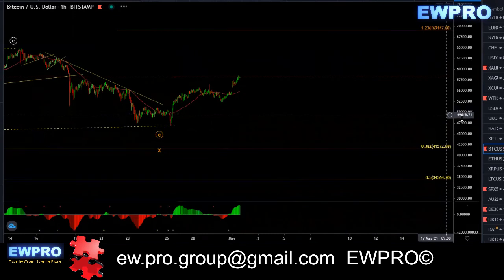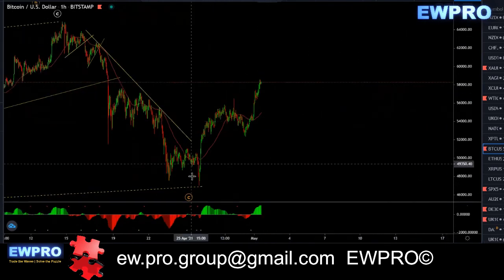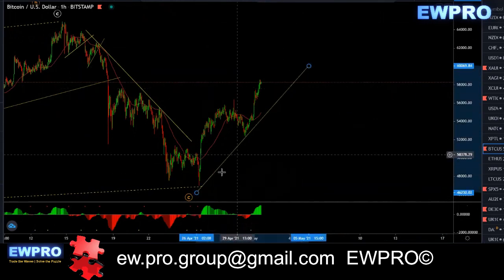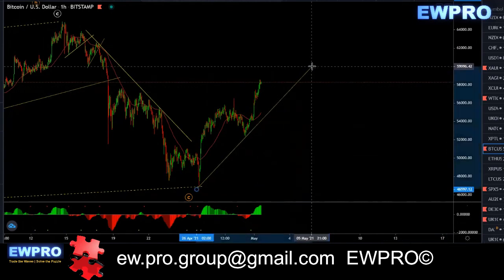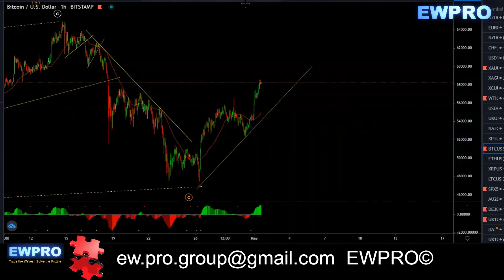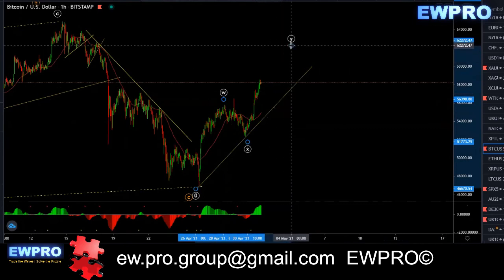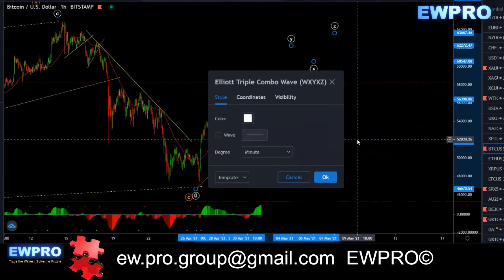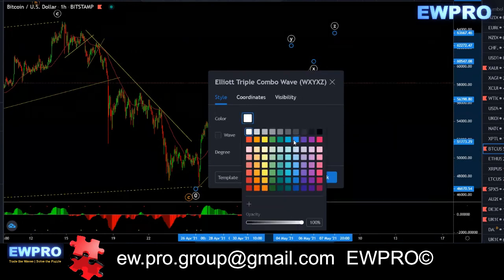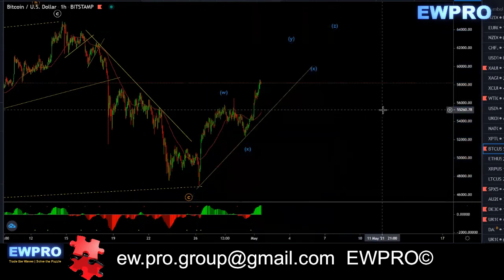On the H1, pretty much the same. Why this trend line here holds, look for buys, because you're going to get them more than likely. You're going to get a motive pattern on the H1.